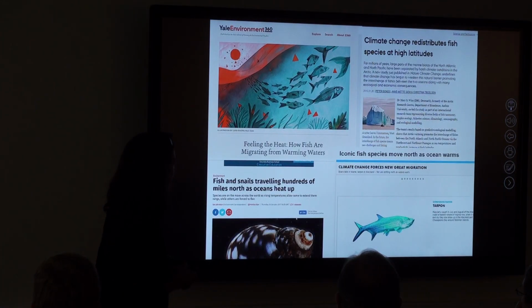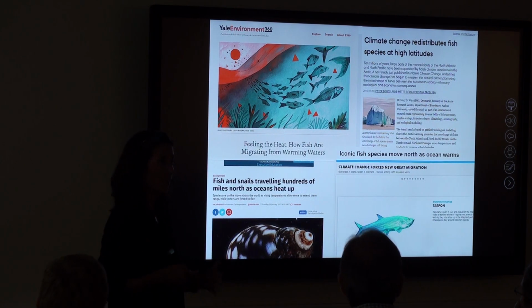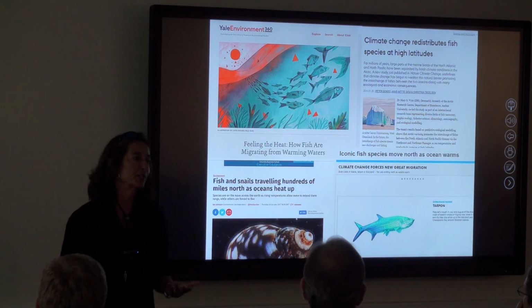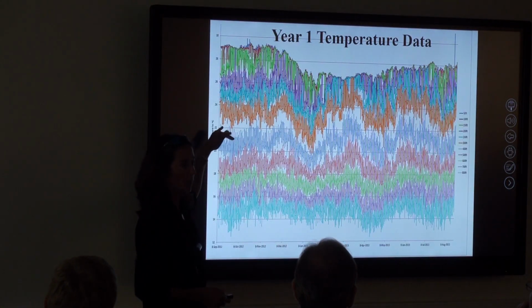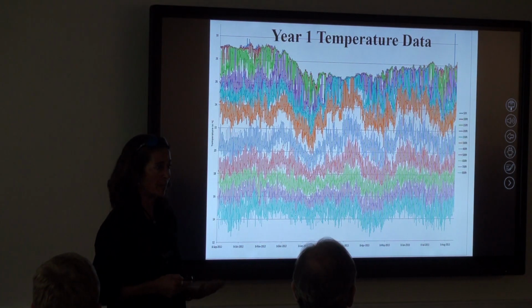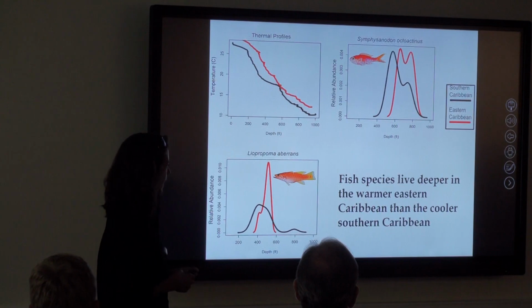So we know that at higher latitudes in both the northern and southern hemisphere, fishes and invertebrates have been documented moving further north and further south, presumably in response to warming surface waters. But if you're a fish living in Curacao, you might have to go pretty far north or south to get to cooler waters, but you only have to go a short distance deeper. So unfortunately, we don't have the historical temperature data and depth data on these fish species to know whether this is already happening or has already happened. But there's another way to look at it.